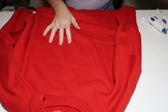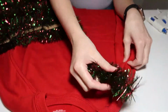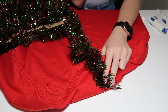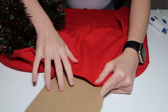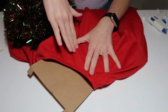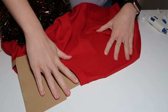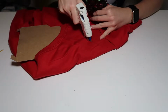Okay, so I'm gonna just unwrap the tinsel and I'm just gonna start in the top corner here and start hot gluing it and kind of go all the way around just like you would wrap a regular Christmas tree basically. I'm just putting this cardboard that was from the tinsel inside the shirt. If the glue seeps through, it might accidentally glue the two sides of the shirt together, and I don't want to do that. So I'm gonna just move this piece of cardboard around as I'm gluing different sections.